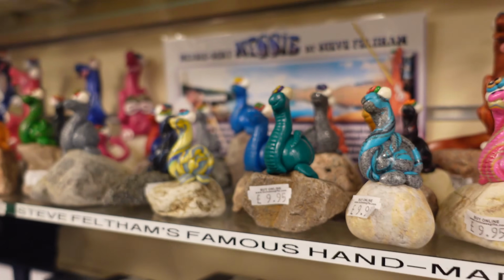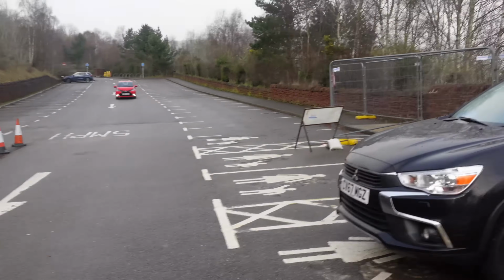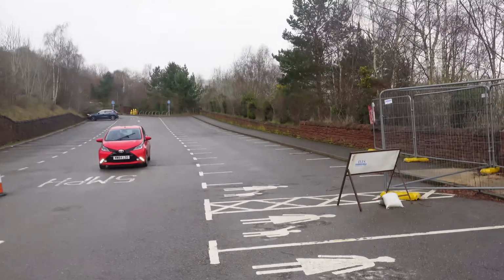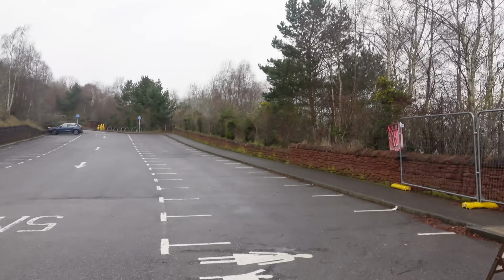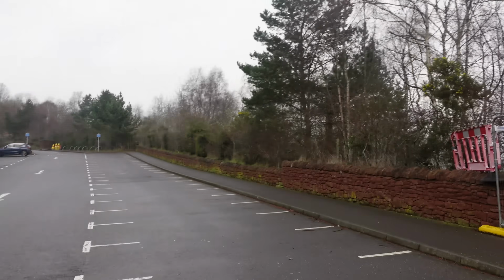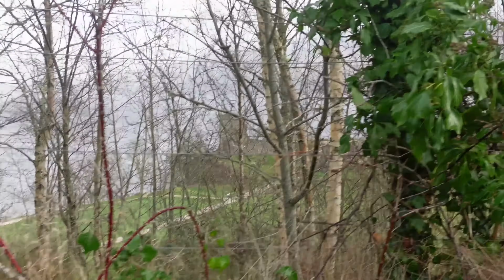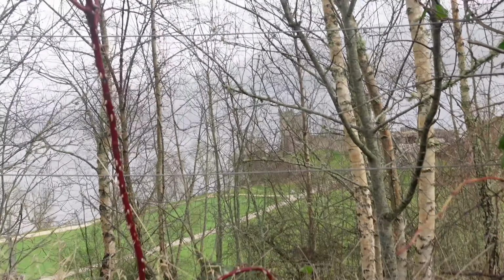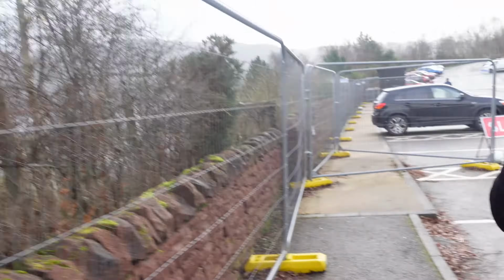Urquhart Castle. What's the castle called? Urquhart. Urquhart Castle. Let's go and have a look. Well, I fly a drone, and I think you have to go in there and down there to pay to have a look at that. How rude! They want money to upkeep this castle.